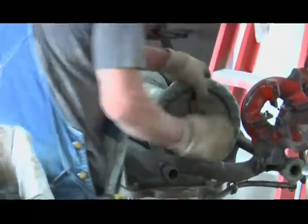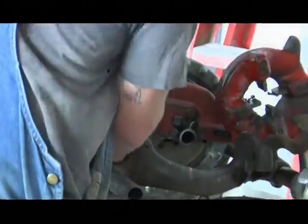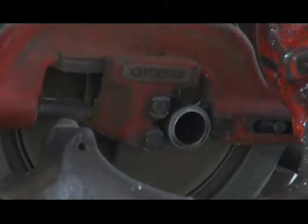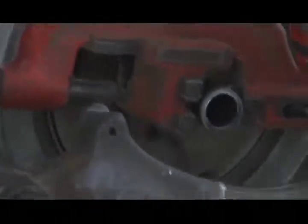This is a pipe threading machine that's used by our plumbing contractors. They cut the pipe that they need to length, and then they thread it, and this machine puts the threads on the pipe for them.